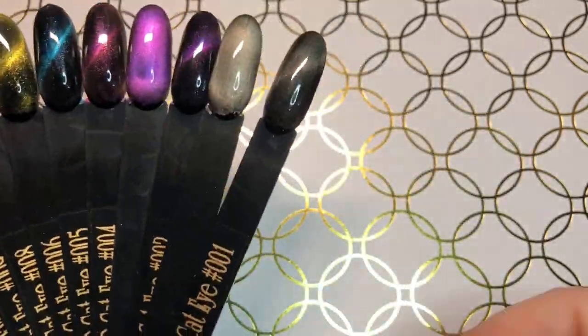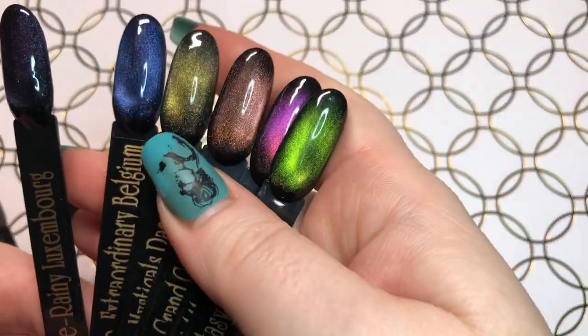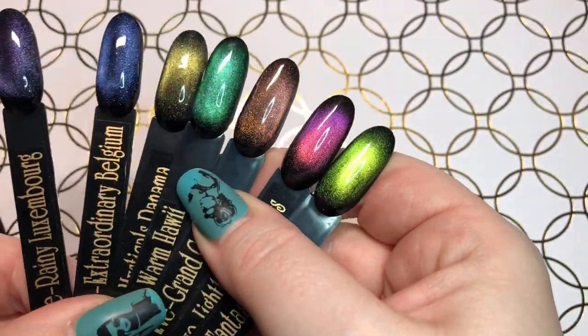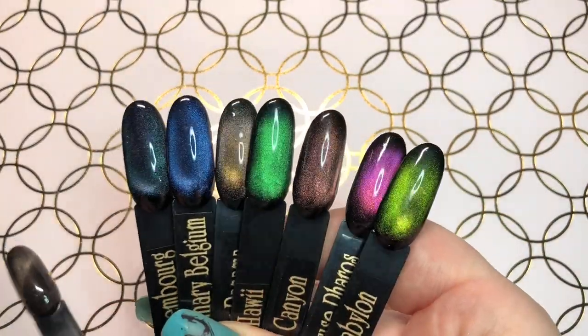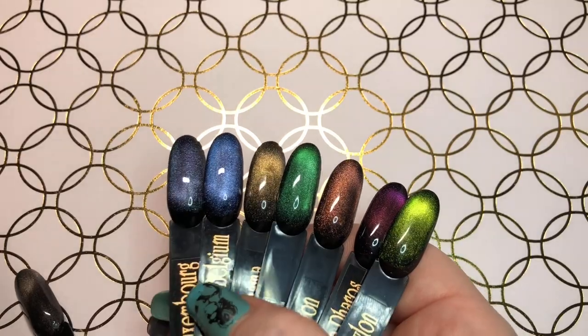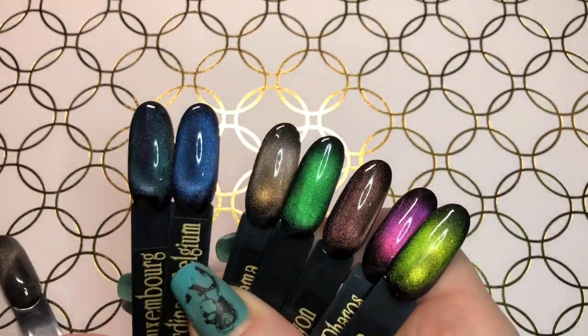Okay, and then in the video prior to that, I did open and swatch these ones by Born Pretty. And you can see a bit of the color shift too. So there you go. You can see this one especially turns from purple to a green to a bluey silver color.